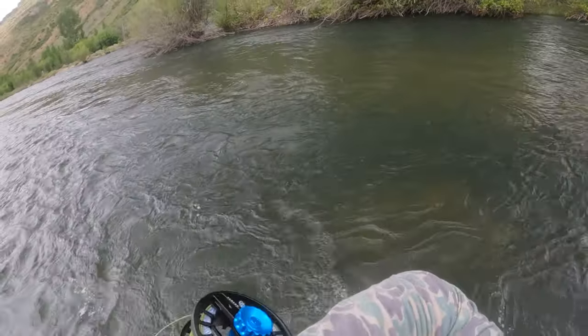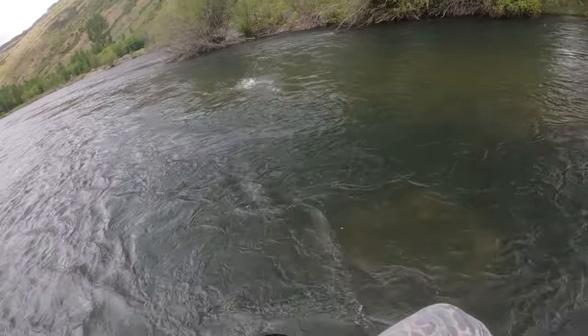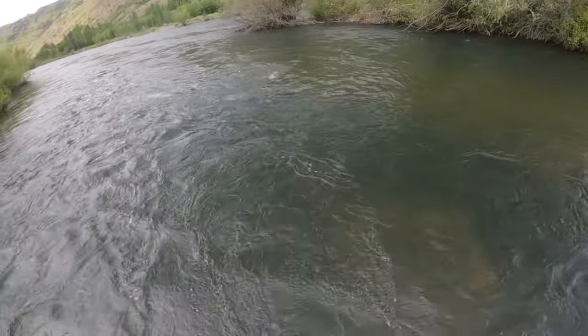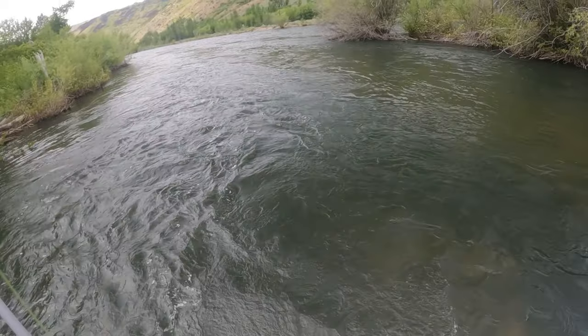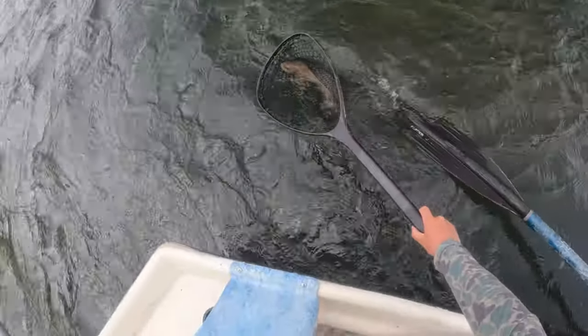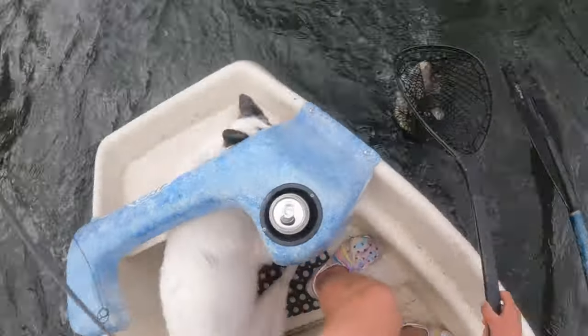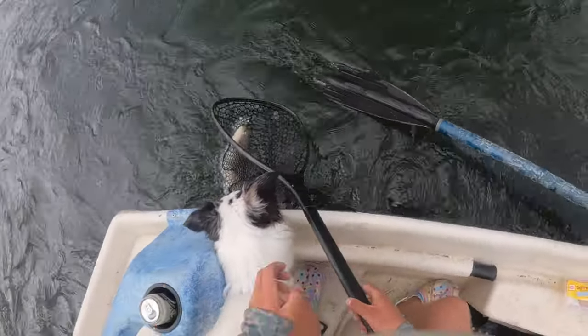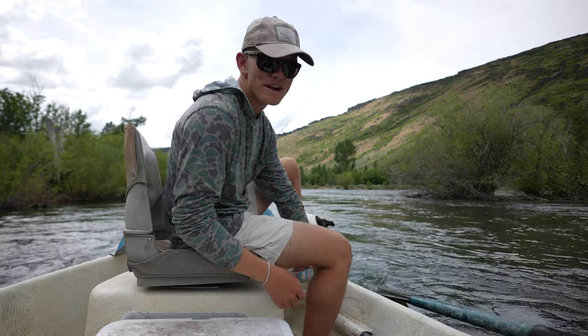Another one. My gosh. That's a big bow. Golly. It's a pig. Oh my gosh. Holy cow. Big one. Wow. All right, tell me what you got. Big rainbow.